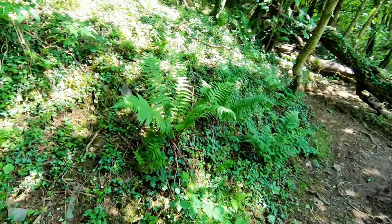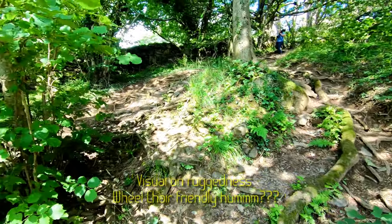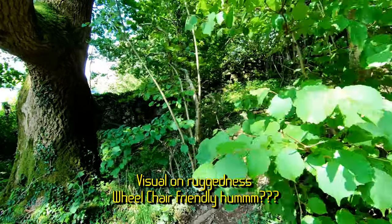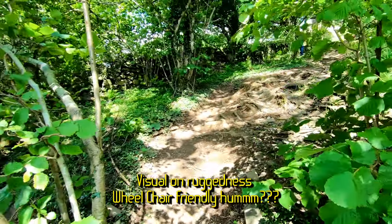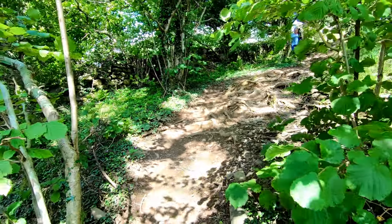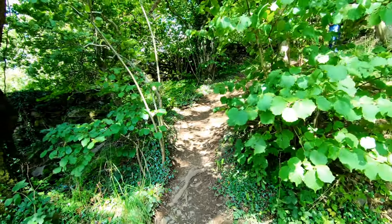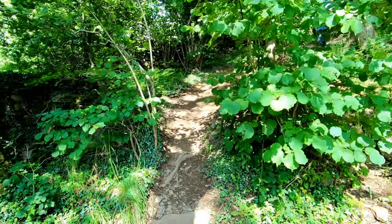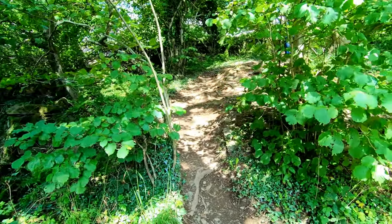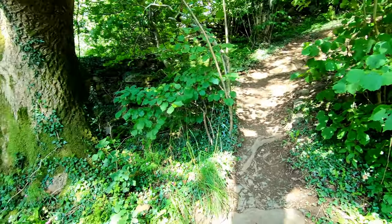Just going to swing around to show you. That's how steep it is. So once again, not too bad if you're on foot and able. Wheelchair access isn't here. If you got somebody strong and burly, you might get a wheelchair down here. I'm not so sure.